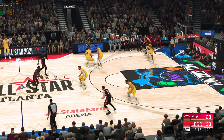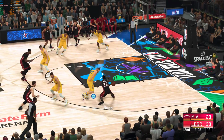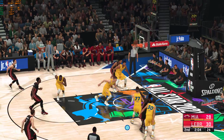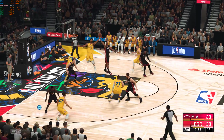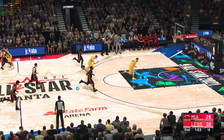You can't afford to lose sight of Jokic, not even for a second. This guy's always a threat to hurt you on the offensive boards. Will it go? West All-Stars with the rebound. Here's the lob at Antetokounmpo. Oh, and they get in the way of the alley-oop. Not to be. Good play defensively.